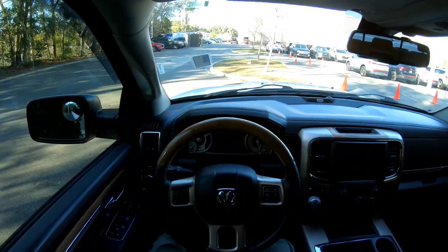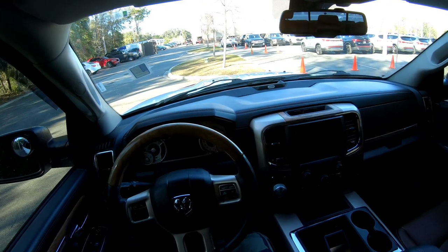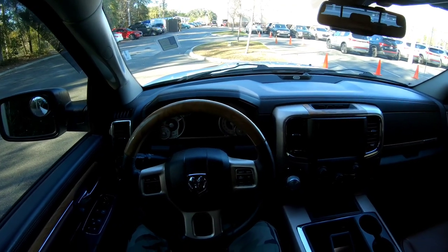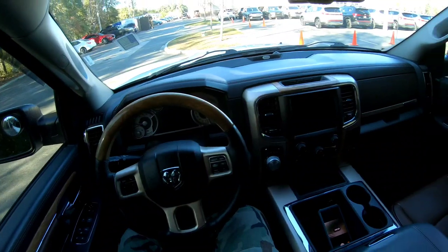So, what is the difference between a gas-powered Dodge Ram 1500 and the EcoDiesel? Let's take it for a spin. I'm gonna give you my driving perspective, go over a couple of the features I see here.